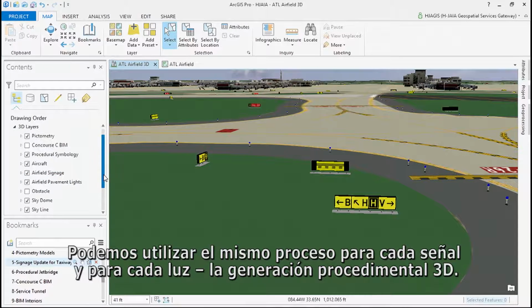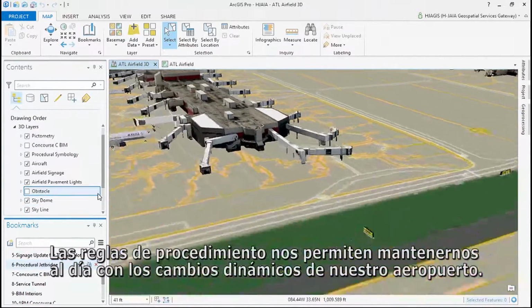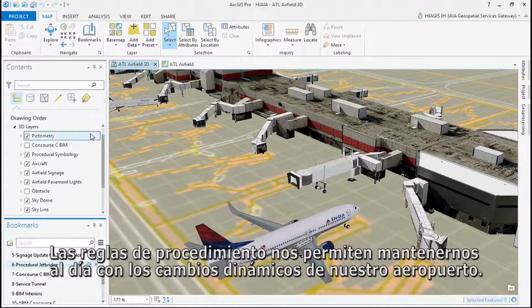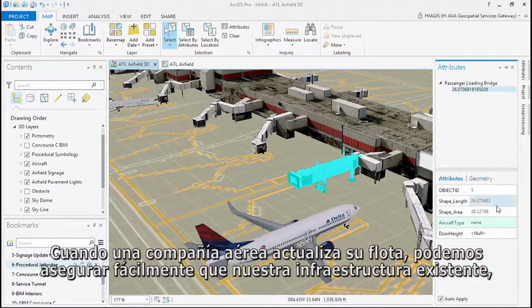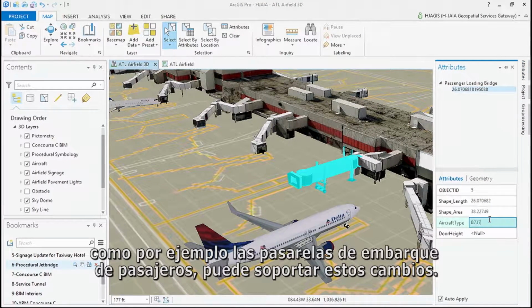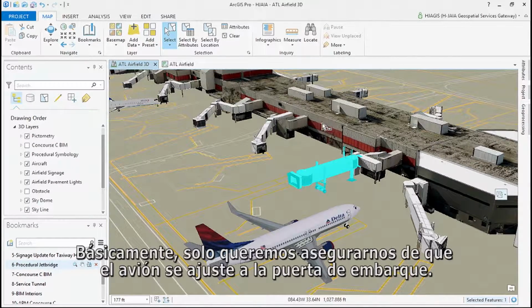We can use the same process for every sign and every light, procedural 3D generation. Procedural rules allow us to keep up with the dynamic changes of our airport. When an airline updates its fleet, we can easily ensure that our existing infrastructure, such as passenger boarding bridges, can support these changes. Basically, we just want to make sure the plane fits at the gate.